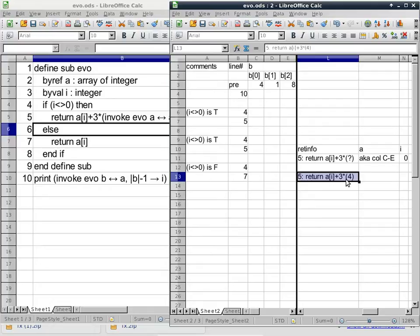Do not simplify anything. A bracket I is just A bracket I. Don't simplify that to a single value. 3 times 4 is just 3 times 4. Do not simplify it at this point. After line 7, we get out of the conditional statement.